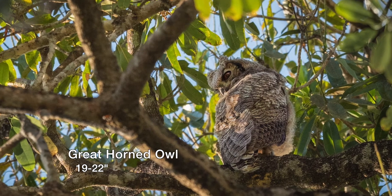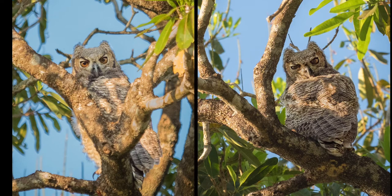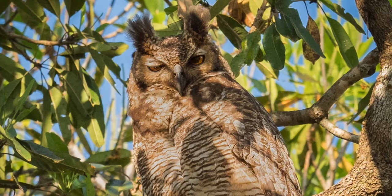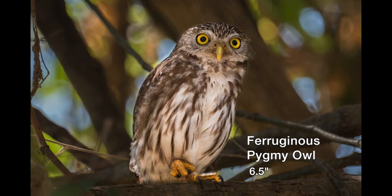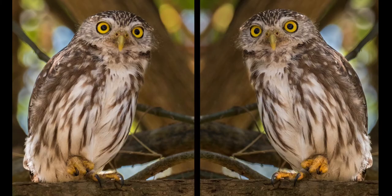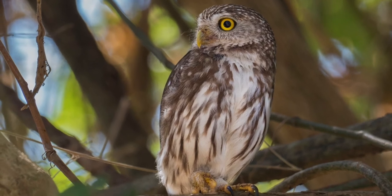The great horned owl is found in suitable habitats across all of North and South America. It is certainly the largest owl in the Pantanal. The Ferruginous pygmy owl measures only 6.5 inches. It preys on small birds. Its flight is swift and direct.